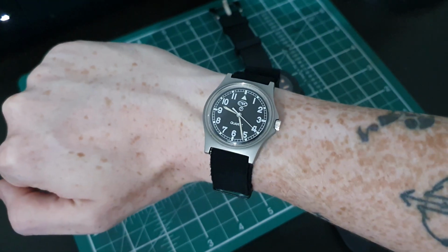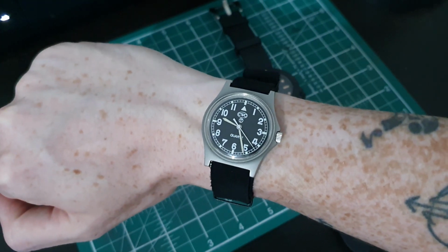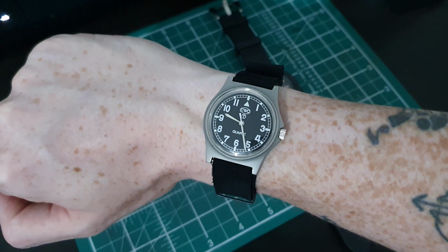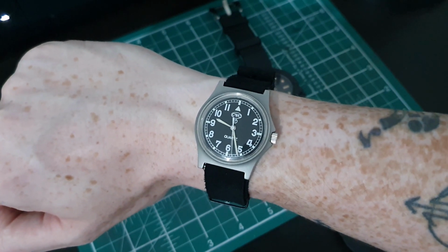I can see why these were such commonplace in the military for so many years. I can see why so many people are so fond of them. I think they're brilliant watches, they really are. So guys, that is my review of the CWC G10.